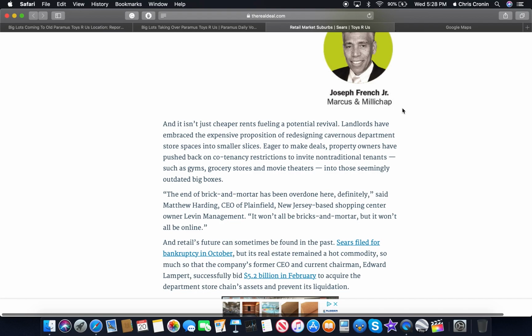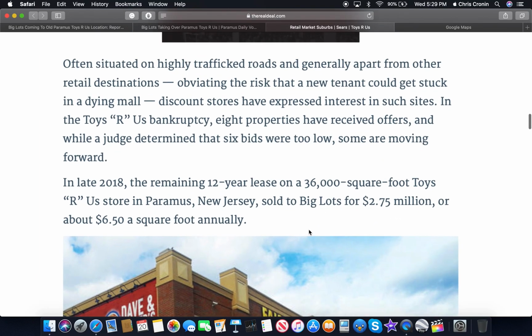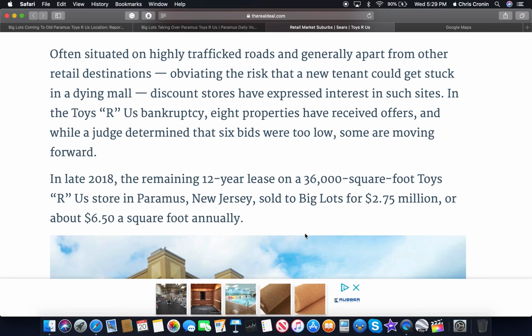The reason why I'm going into this today is because about a month ago, it was announced that in late 2018, the remaining lease on the 12-year, 36,000 square foot Toys R Us store in Paramus, New Jersey, on Route 17 North at the Fashion Center Mall, which was going to expire in 2030, was sold to Big Lots for $2.57 million, which in square foot retail is about $6.50 a square foot annually.